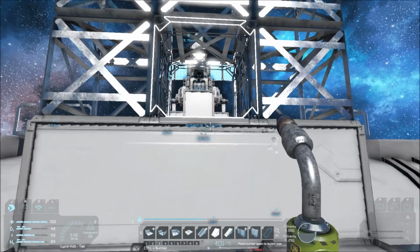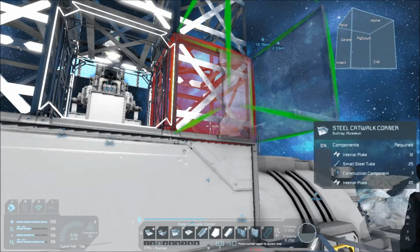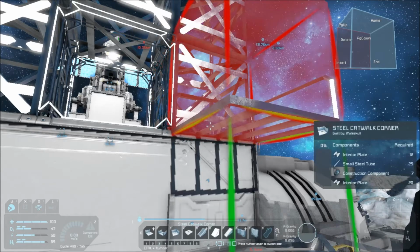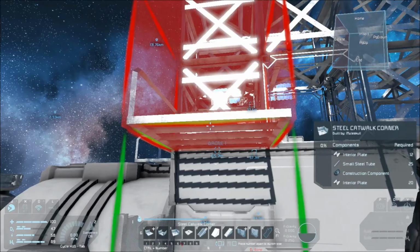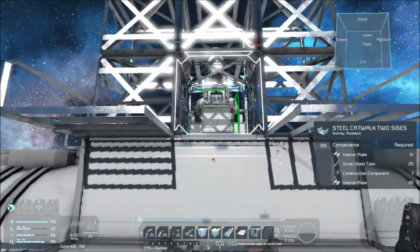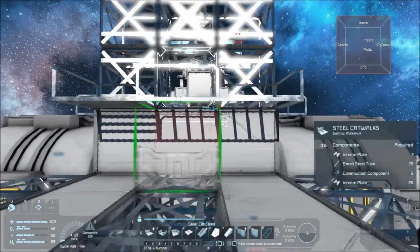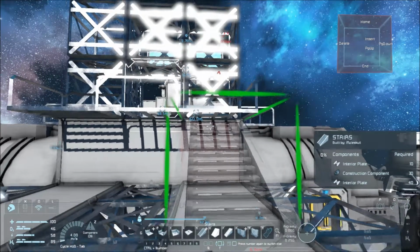Let's go here. Let's go number three. Catwalk here. Why did I pick number three? I don't need number three, do I? Ah, that's what I was going for, right there. And right here. No, I kind of want a railing. Hold on. Oh, no, I can't do a railing there. I have to do a number one here, like this. And then stairs. Number five, like this.